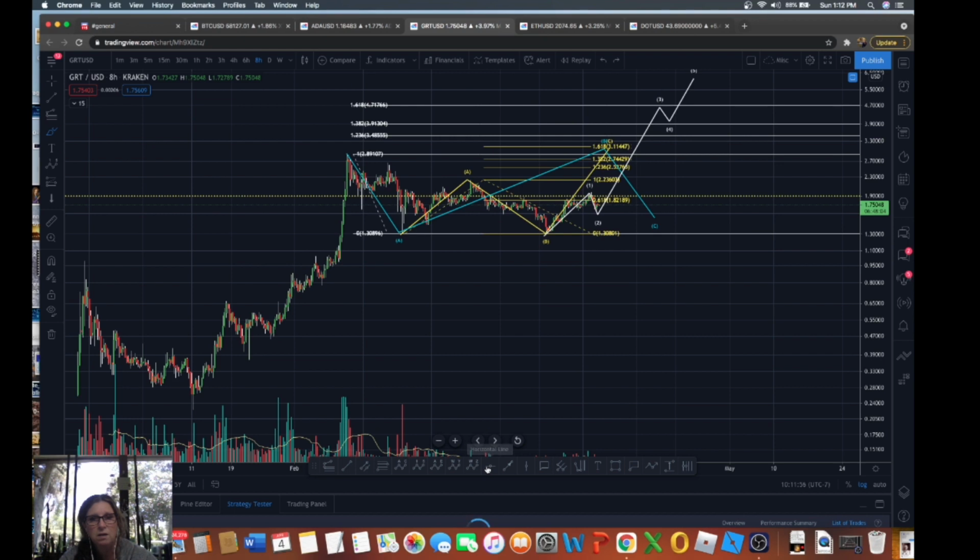With that being said, we cannot break this low. That would be invalidation of this being a wave 1 if we break this low, for this to be the start of something and this correction being a flat and over. Okay?